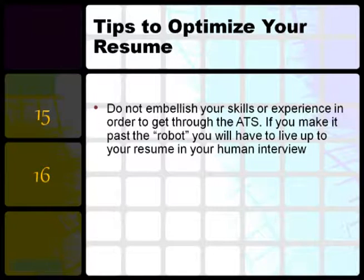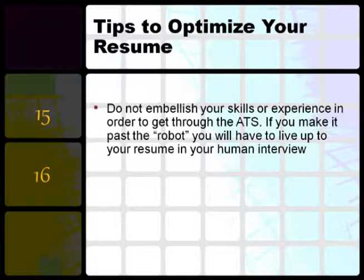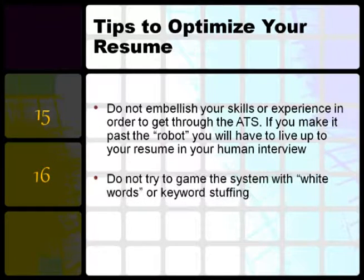Don't embellish your skills or your experience on the resume in order to get through the ATS, thinking, oh, I need to get through, I need to put all this stuff in there. Because if you do get through to that human for the interview, then you have to live up to everything that you put in there. And embellished resumes happen all the time. People embellish school, they embellish skills and experience, they embellish all sorts of things. And the one thing that will get you knocked out, if the ATS didn't do it faster than anything else, is not being truthful on a resume. I'm not gonna hire somebody that isn't truthful. Because if you're not truthful there, what else are you not truthful on? It happens all the time.